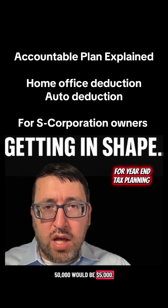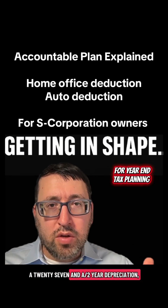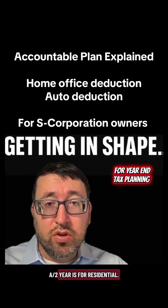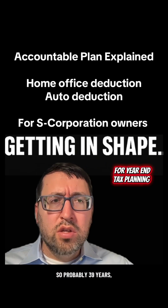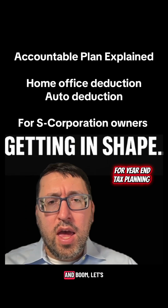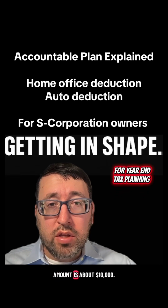be $5,000. And then if your house was $500,000 and you take a 27.5-year depreciation, some people do the 39-year depreciation because it's like a corporate office now. 27.5 years is for residential, but if this is a business office, probably 39 years, which makes it a little bit worse. But anyway, you figure out how you're doing your depreciation, and boom, let's say $5,000 depreciation. So my deduction or my reimbursable amount is about $10,000.